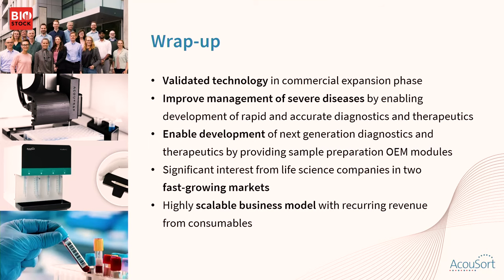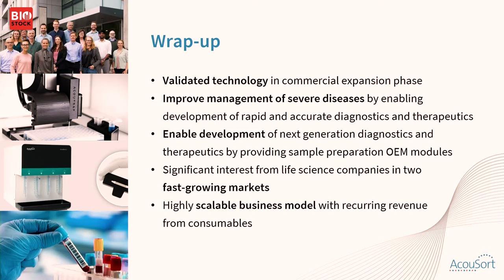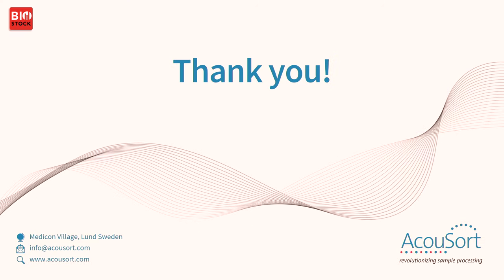So to wrap up, I think that AcouSort is headed on a really exciting journey. We have a validated technology that is now in a commercial expansion phase. And we see that we are addressing fast-growing markets. And with the model where we can have a recurring revenue, we see that the business model we have is really a scalable one. And with that, I would like to thank you for your attention and be happy to take questions.